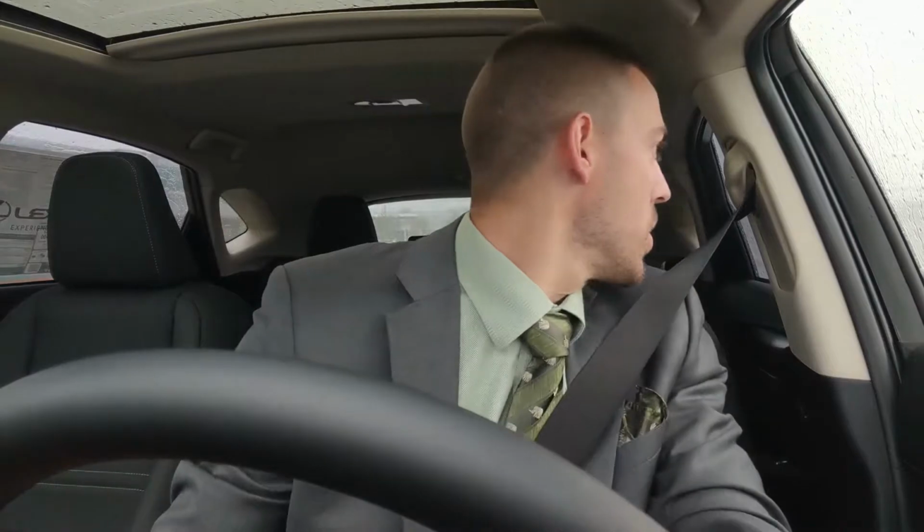So, hold on, I'm going to try to shut up the navigation here. There's a little button on the navigation screen. You can go ahead and cancel that, the audio, which I do not need. My blind spot monitors are not going off, which is good. Visibility is not the greatest right now. You guys can probably hear how loud I'm speaking to get over the rain.